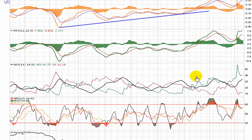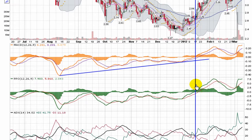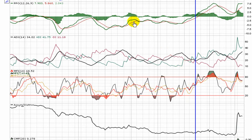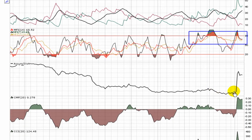PPO also with a nice climb. ADX back up through 30. It's in true trend mode. Still a very bullish look for the ADX. You can also see right through here, when the MFI, all three components push to the upper half of the indicator, it coincides with the MACD breaking through the money line and price per share pushing over top of the 50-day. It was just a very bullish position of the chart right at that point. But again, primarily holding the upper half of the indicator. Very bullish look to the MFI.